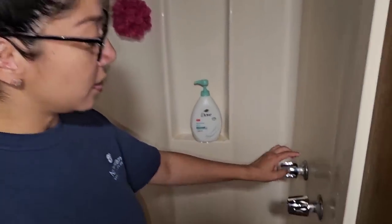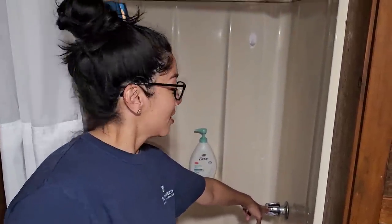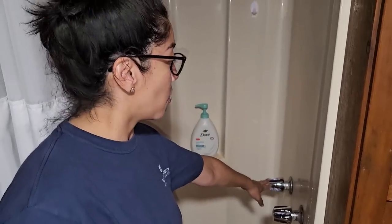Yes. So typically the right side is cold and the left side is hot. Not typically, all the time. Unless you're dyslexic. Yeah, if you're dyslexic, it's right. I have dyslexic moments all the time. So this right here is hot and this is cold. So all the water handles in the house are backwards.